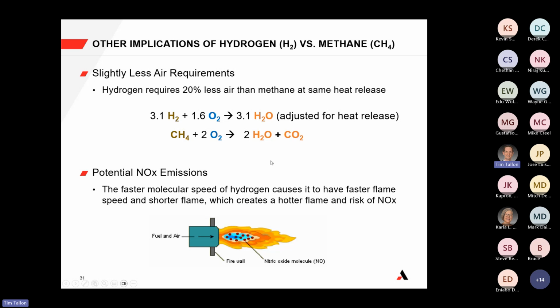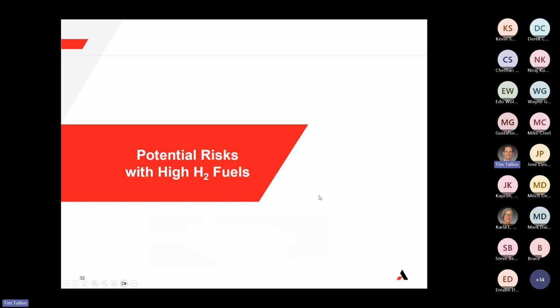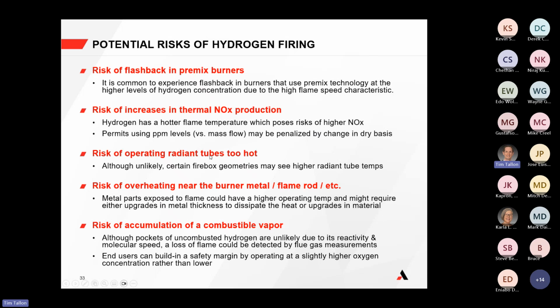With that in mind, what kind of risks can we anticipate with this? So there are a number of potential risks to consider with high hydrogen fuels. The first risk that comes to mind, especially throughout industry, is thinking about the risk of flashback, especially that in premix burners. It's certainly a common experience to flashback burners because of that faster flame speed. So anticipating that, also being mindful if you have a premix burner to monitor for this type of unsafe condition, this type of flashback risk.